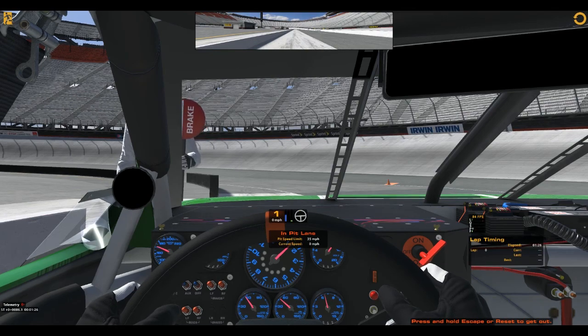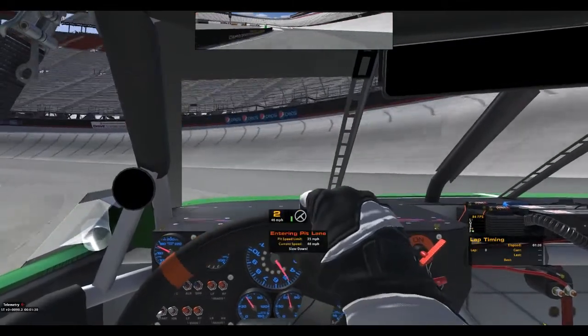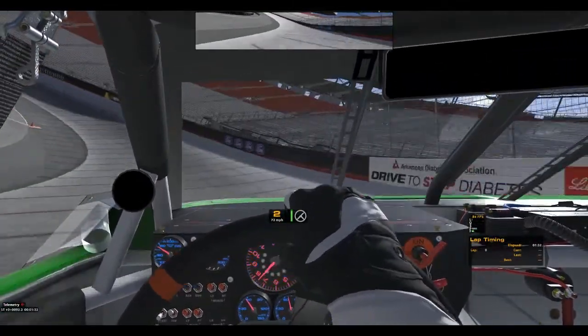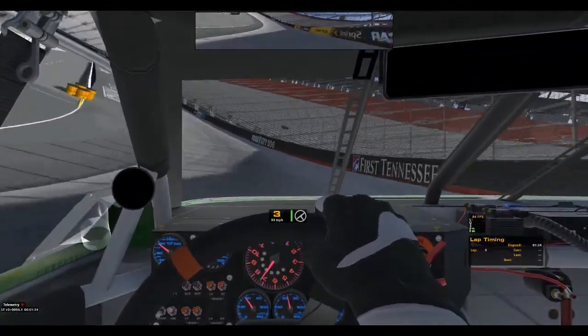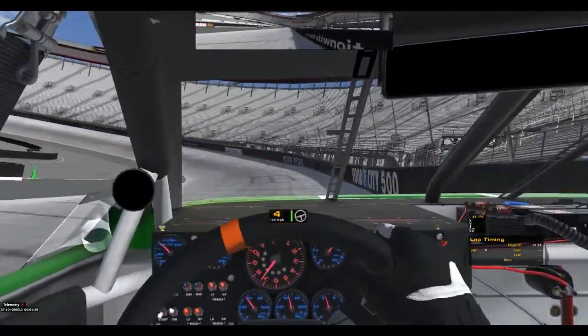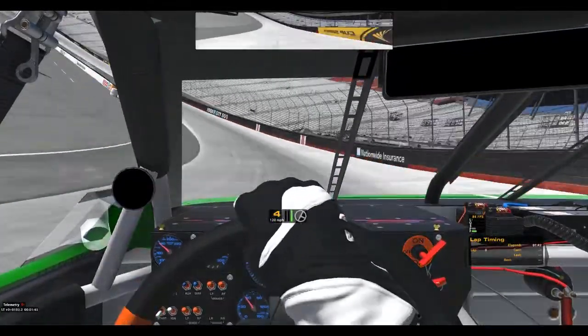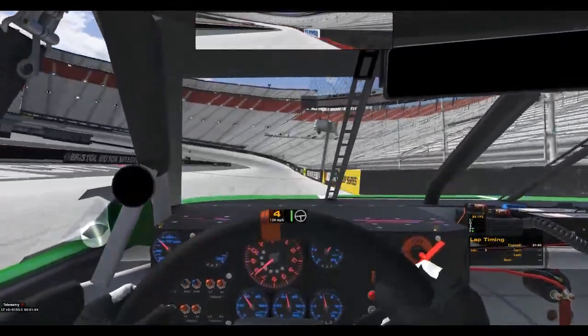I'm going to shift into first gear and head off pit road. Pit road speed's 35 miles per hour. Very slow pit road speed. And the banking here is just enormous. And there's more banking at the top of the track than the bottom. So that's where we're going to want to run through the duration of this run, right near that outside wall.